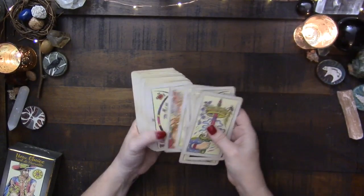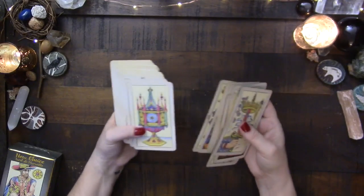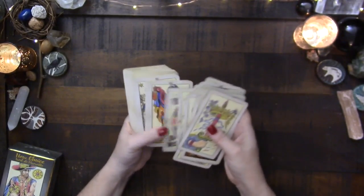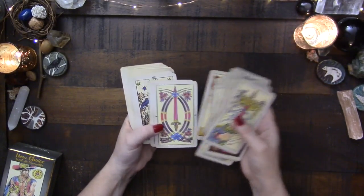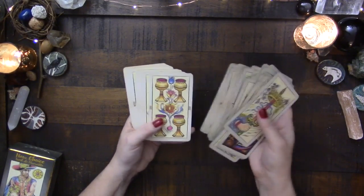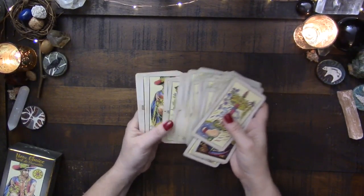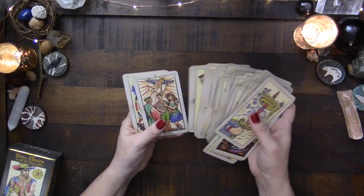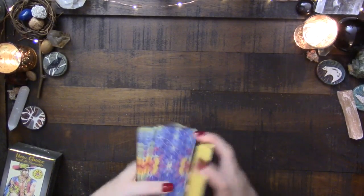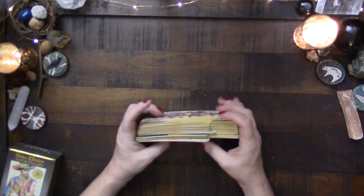Ethnicity-wise, they've stayed pretty much with the traditional Marseille, which of course came out of France and Italy and Europe. So we definitely have European people here, and we have a little bit of diversity, but for the most part you're seeing very European people, going to the traditional aspects. I believe even the traditional hair colors have been stuck to, although I didn't look for that specifically. So there's that. But I think it's beautiful.